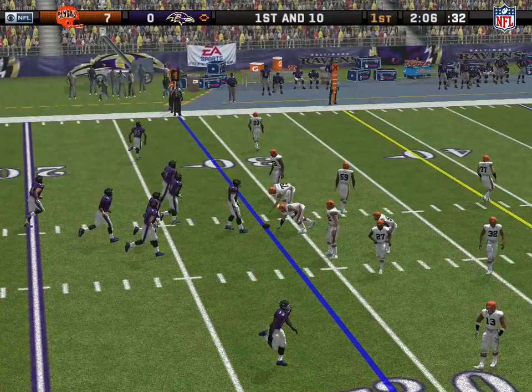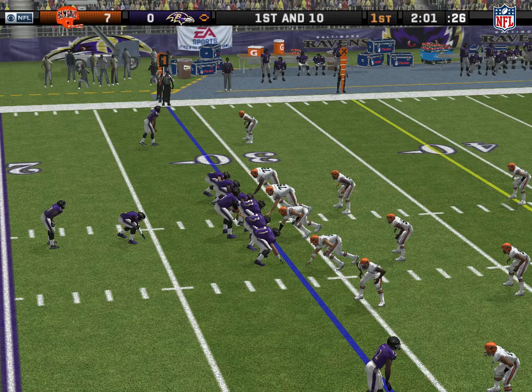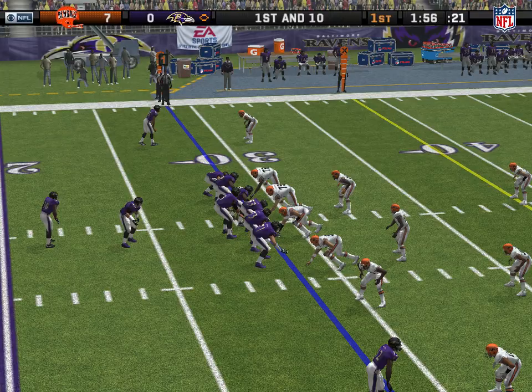Set. The blitz is on. Throwing. It's batted away.